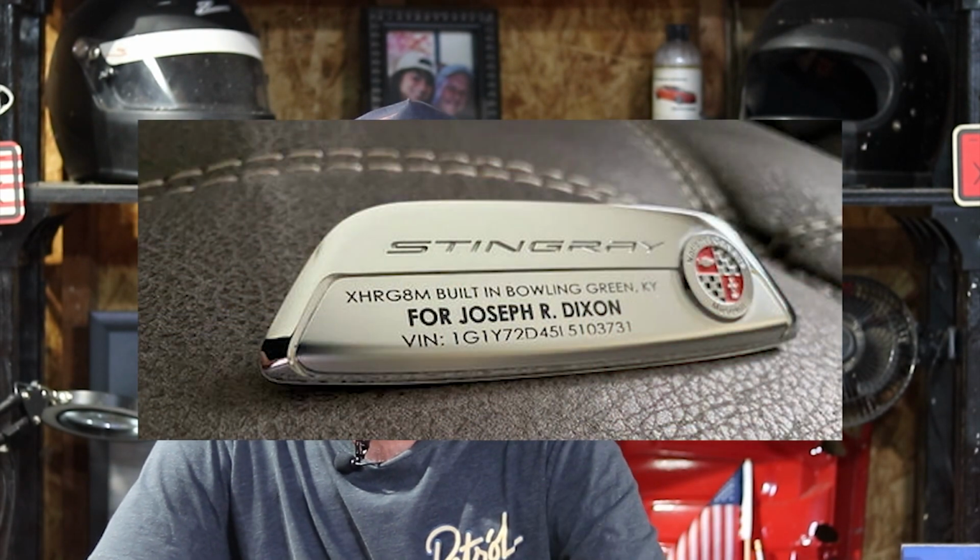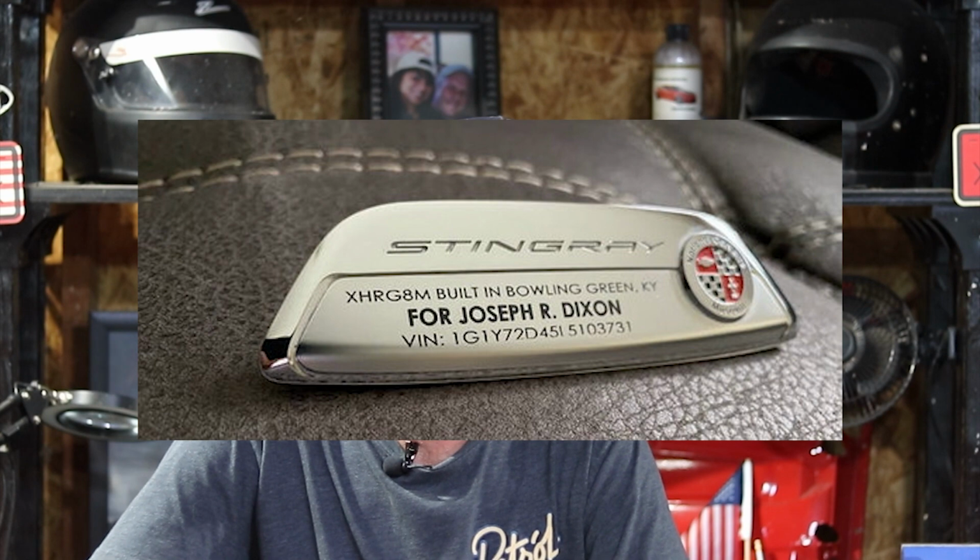Plus they put a badge in the car with your name on it saying museum delivery, and it honestly adds a little bit of value to your car, having a Corvette with a VIN number that's attached to a museum delivery. The ZR1 was my third Corvette, and this would be my fourth. After owning three Corvettes before, I just wanted to go through that, fly up to Bowling Green, and get the Corvette.